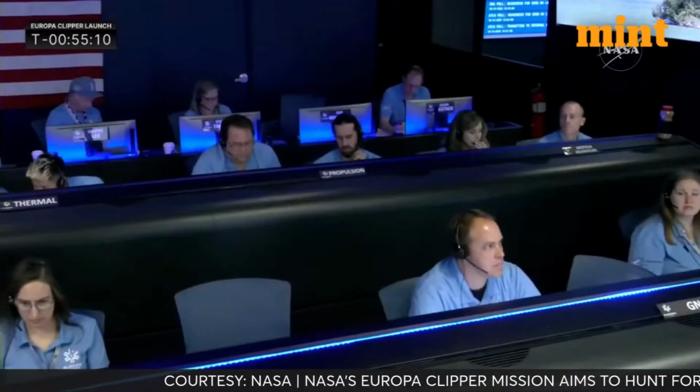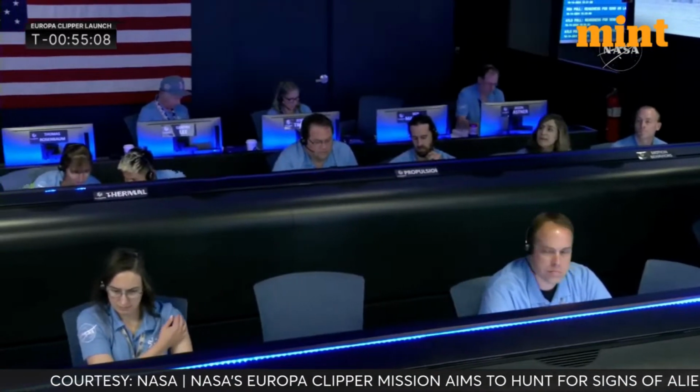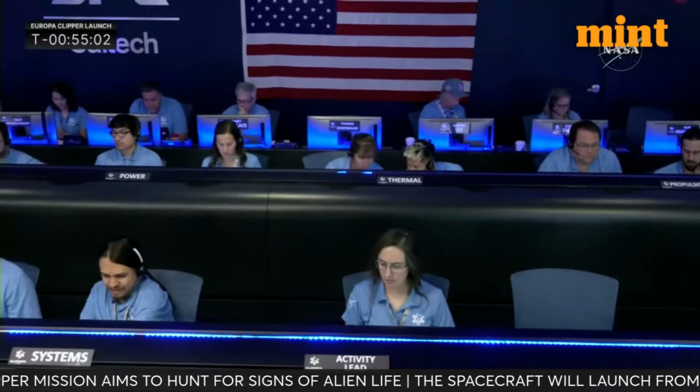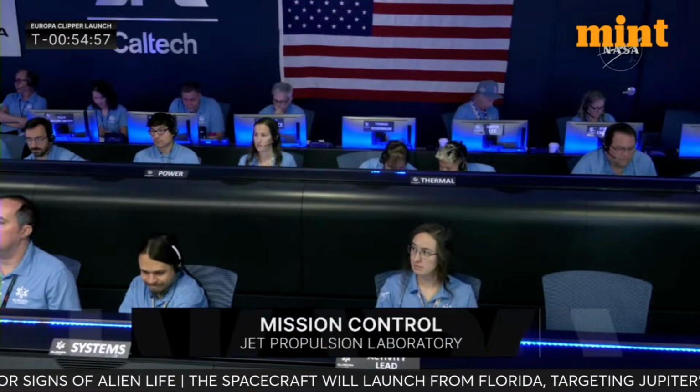That's right, Megan. And right behind me is mission control for the Europa Clipper mission, where experts are laser focused on operating the spacecraft. Each person here plays a critical role, from engineers monitoring the spacecraft's health to navigators who will be tracking its journey. They're constantly communicating to make sure everything is ready for today's launch.